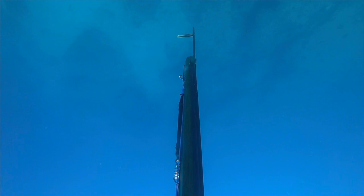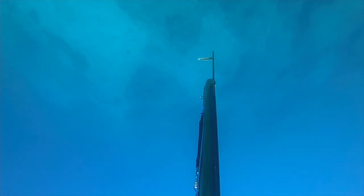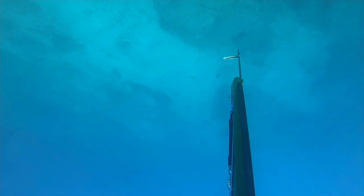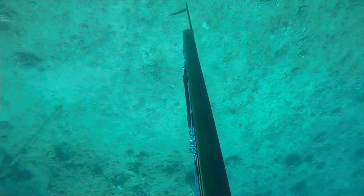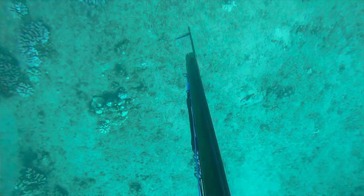Alright, so after that we moved into a little bit shallower water. This is in about 70 feet. And I saw a moo pile scattered around this sand pocket here, so I decided to take a drop on the edge of the rocky bottom. See if I could call in some moo.